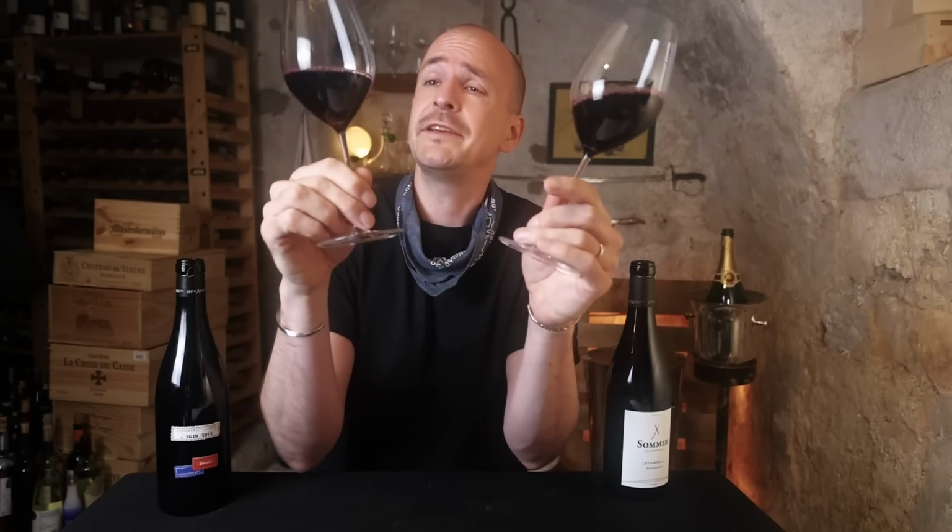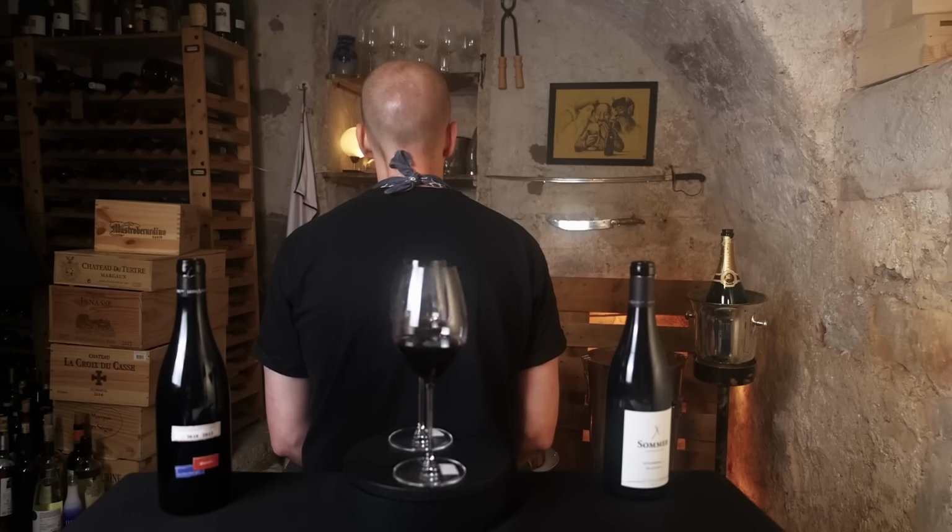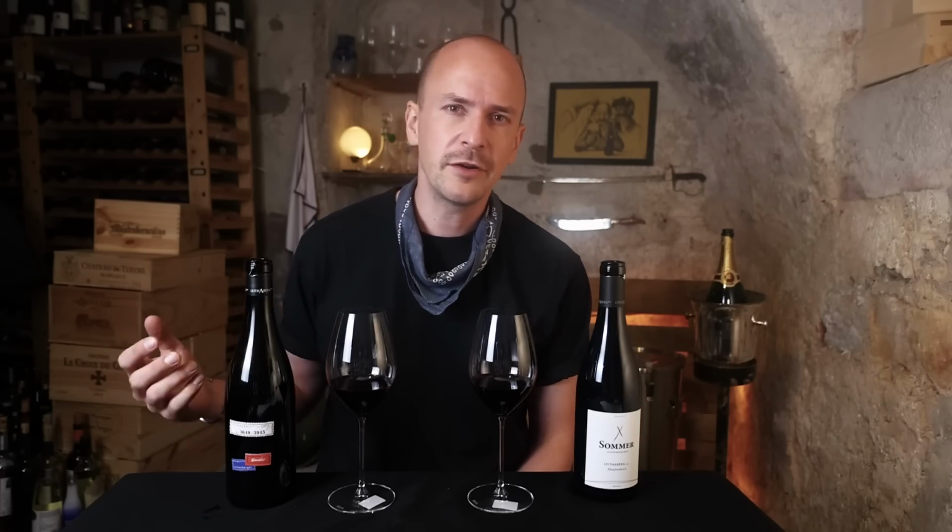The color is again very similar in the two wines, so I think I can do without the bandana. Okay, let's spin it. All right, let's taste. This is again very interesting. Natural winemakers are very hands-off and they're very careful with oak in general. Very few of them use a lot of new oak. And I think in this case, the oak really points me into a direction.